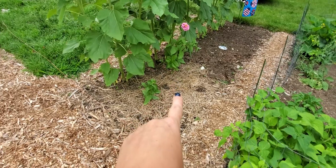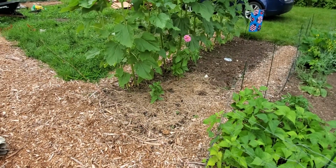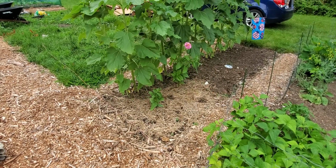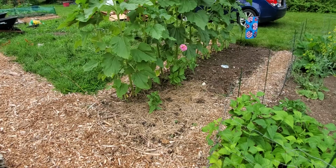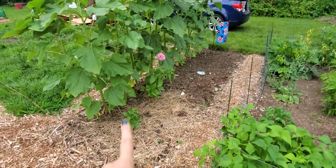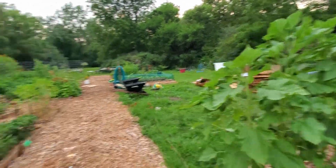So that is just a perfect example of why you want to use straw mulch, wood shavings, anything. Even wood chips would have done fine right there to hold the moisture in your soil while you're trying to germinate seeds. So I thought that was so cool as a learning example right there. But her sunflowers are going to be awesome.